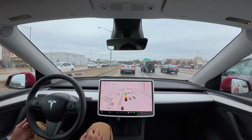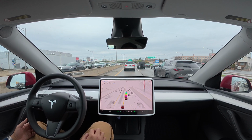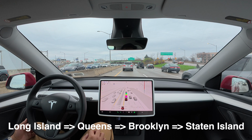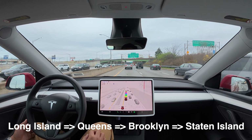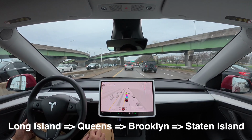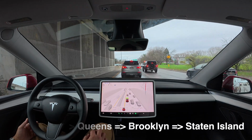And then I-278 West, we are going to there. So although I have this as a Long Island to Staten Island, I do think that we're going to pass through Brooklyn in between. So this is a longer route for FSD, crossing a borough in between before heading to Staten Island.